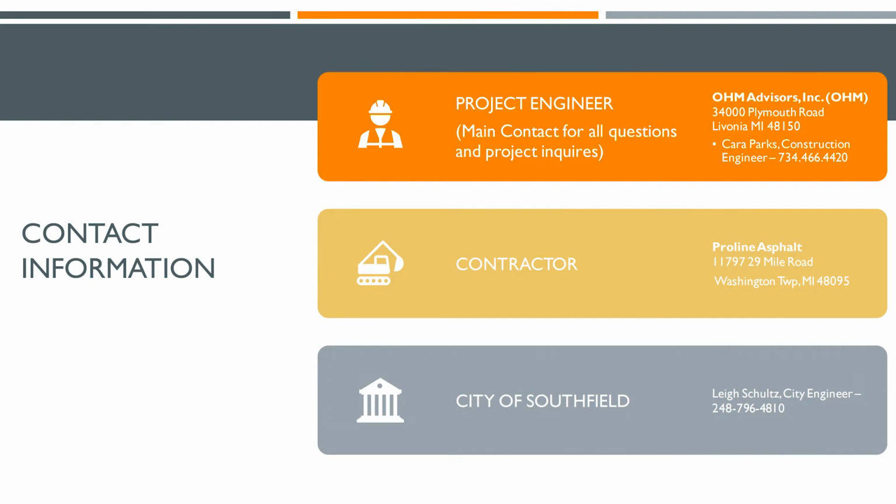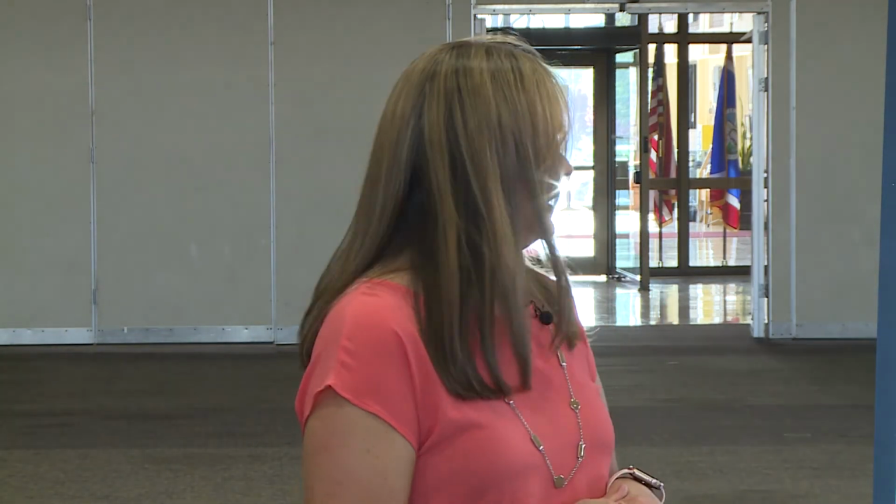Proline Asphalt is the contractor that was awarded this contract. This is an MDOT-let project because of the federal funding that's involved. So Proline has a contract with MDOT, and then the city enters into the cost-sharing agreement with MDOT for the financial part of it. But it's really the city's consultants that are overseeing the construction. MDOT ultimately has the higher authority oversight.